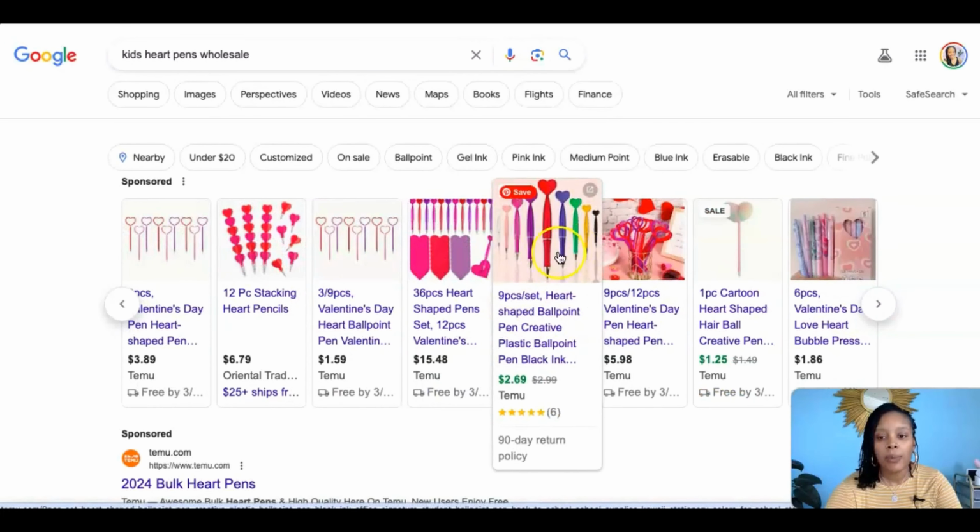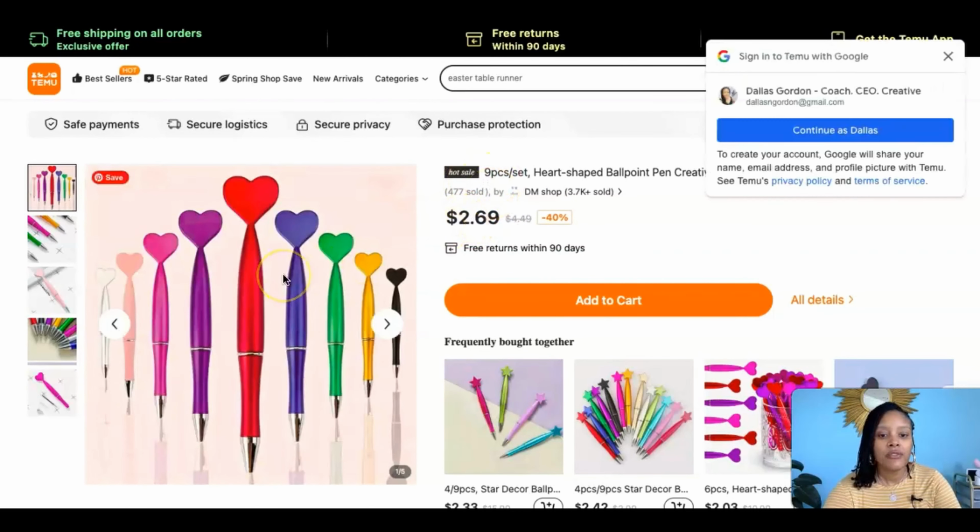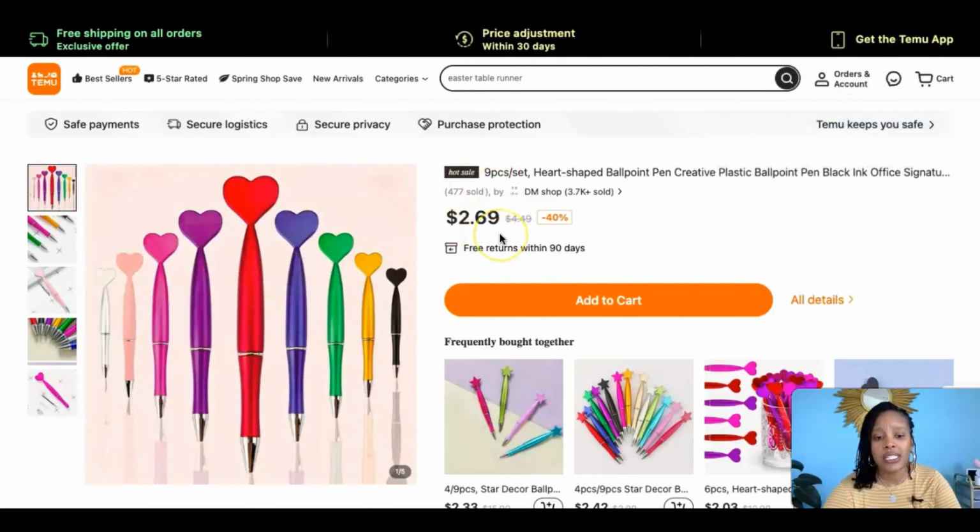So this particular pin here, guys, this is on Temu. I don't buy from Temu. It's more of a China retail site. They are going to give you quite a bit for very cheap. I mean, here you're getting 9 pieces of this heart pin for only $2.69. So this particular heart pin, of course, is a pin that you can purchase from China. You can definitely go over to Alibaba and get the pin in bulk as long as you're buying hundreds of pieces of the pin for probably pennies on the dollar.